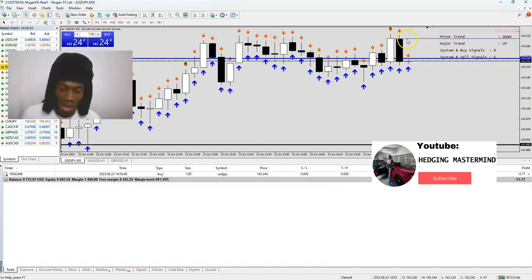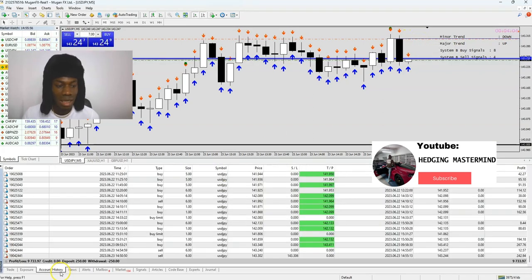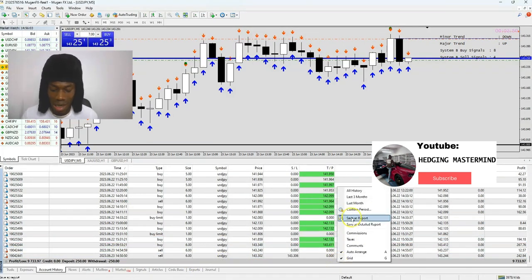This is the account that we started with $250. So far, we're almost at $10,000 profits. This week, we've made almost 4,000 profits in total. Last time, we made about $250 in a scalp trade.